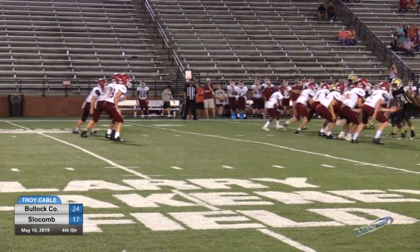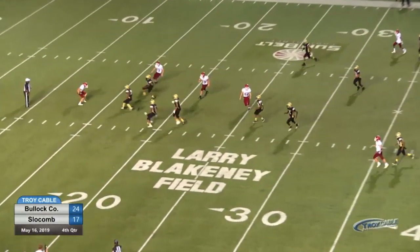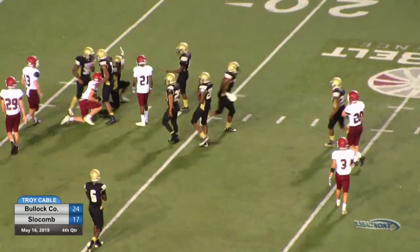4th and a long way, snap over his head. Is he going to get the kick away? He doesn't know he can still kick it. You can kick it, buddy. And he runs it all the way back to the 16-yard line.